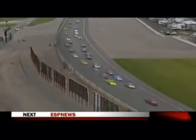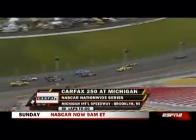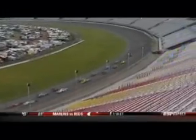All right, back here at Michigan under our first and only caution. It's Paul Menard, Brad Keselowski, Trevor Bayne, Joey Logano, and Ryan Truex, your top five. Let's show you the race off.